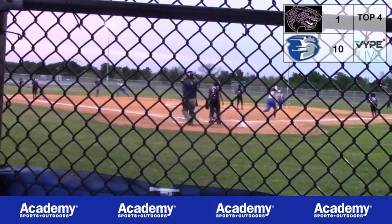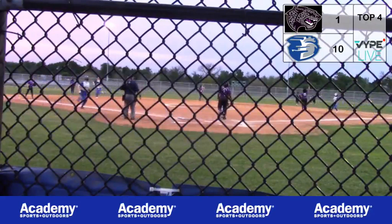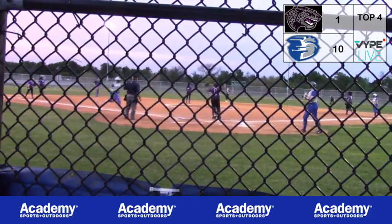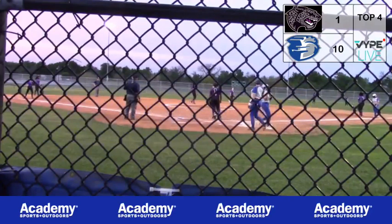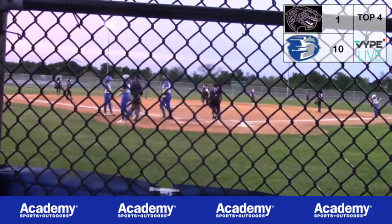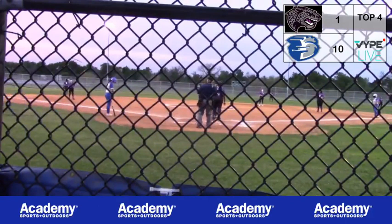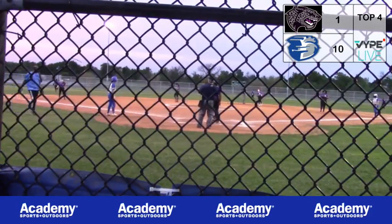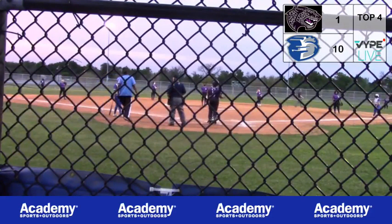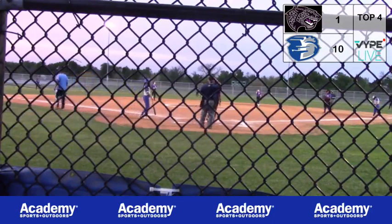There's a hit there. Oh, just again, unable to corral it. That's going to bring Roberts home. And maybe another one. Yep, that's going to bring in two. Two runners are going to come in. Roberts and Roberts. So both Roberts going to come in. So make it two scores, make it 12-1. Lead.